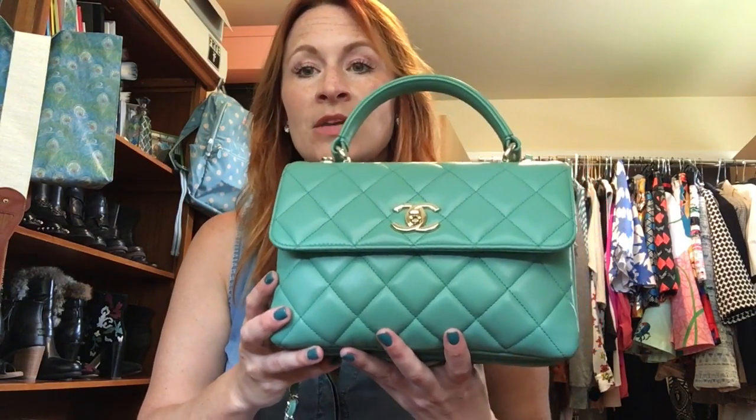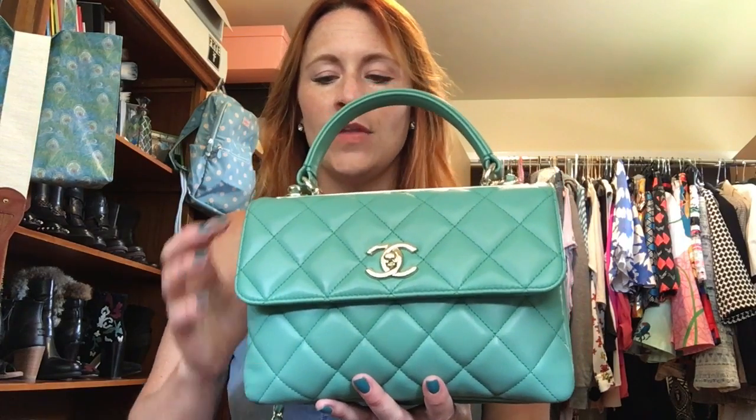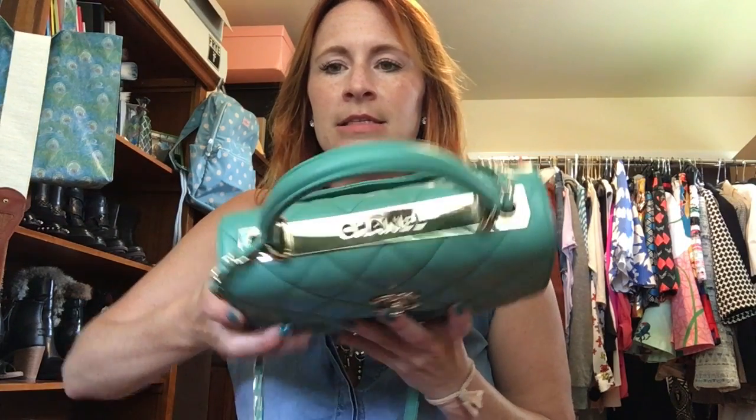One of the most amazing features of the Chanel Kelly bag, and something that I love about this bag, is that this is actually removable. You can see there's a plate at the top. Flip it over so you can read it. I hope you can read it. No one's going to be able to read it. I'm crazy. It says Chanel on the top in a light gold hardware plate.